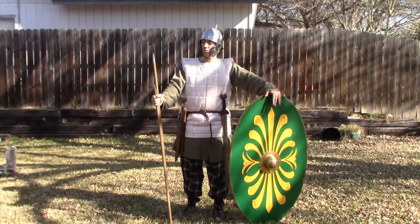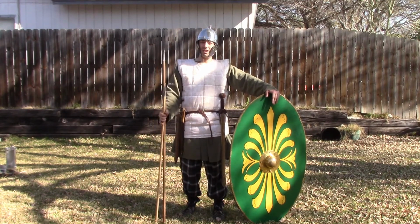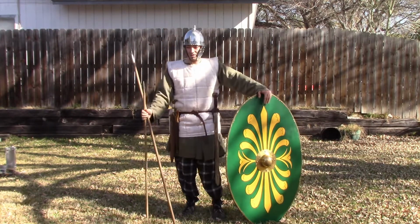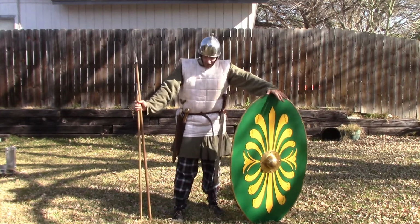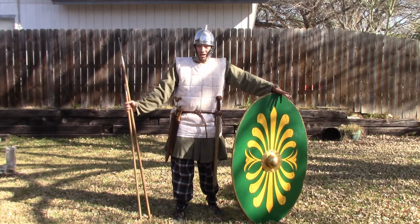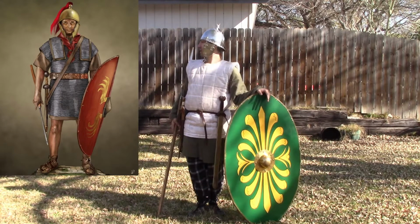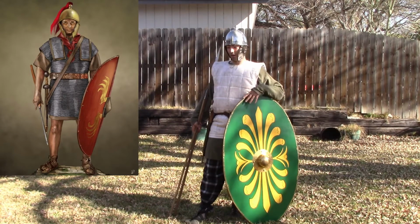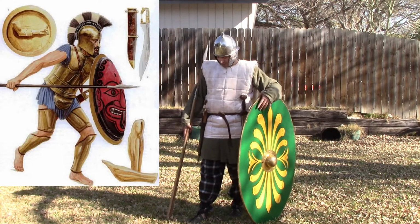So, why did the Gauls use it? Simple. It was easy to defeat a heavier equipped formation, in which the Romans were what you might call old-fashioned looking, meaning they looked near identical to the Greek hoplite. They did not always look like this, the Roman legionnaire. They originally looked like a Greek hoplite.